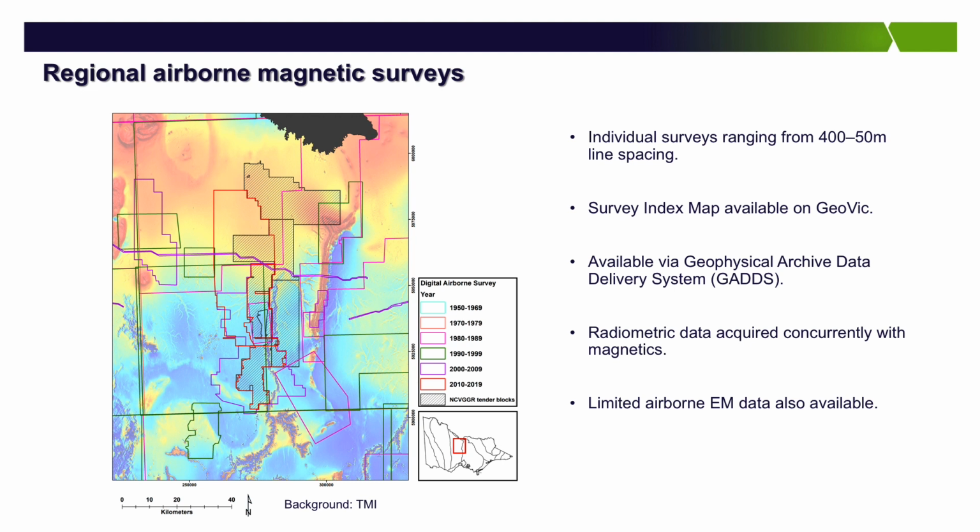And concurrently, of course, there's radiometric data that is acquired at the same time with the magnetics, and we also have some airborne EM data that's open file and available. And Mel will touch on that a bit later as well.